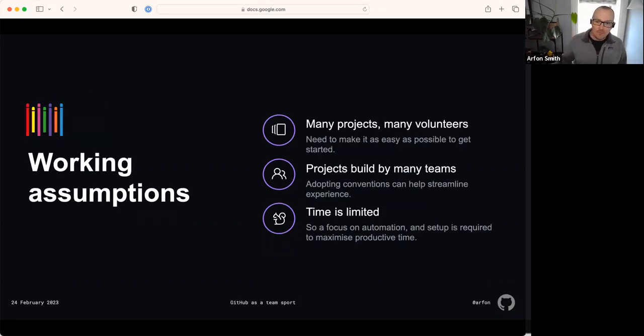So, some working assumptions that I am making while giving this presentation, and let's test those if these aren't quite right. Based on my conversations with Joanna and others, the STA is a project with, or collaboration with, lots of projects, lots of things that you're working on, many volunteers working on those projects. The projects are built by many teams. Projects move between teams, so there's some handoff. It's not like you'll be on a project the whole time.